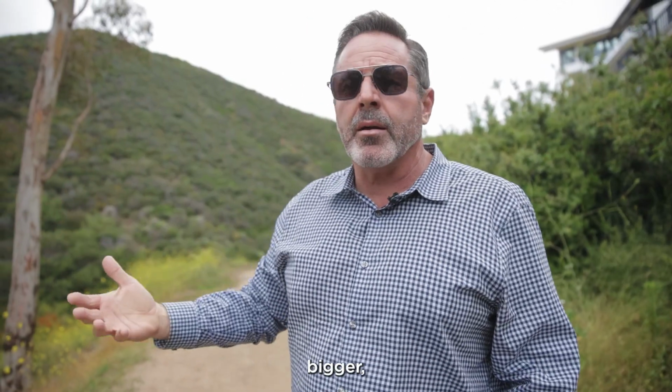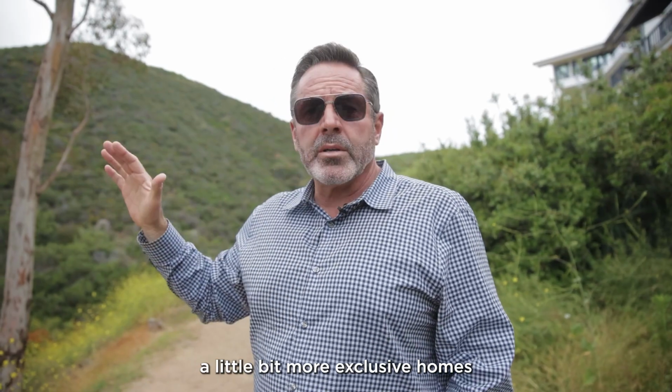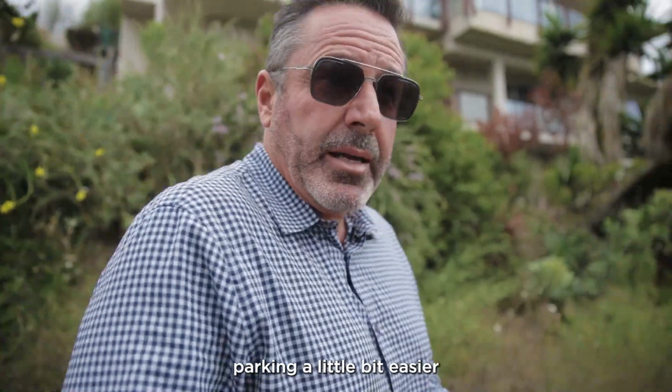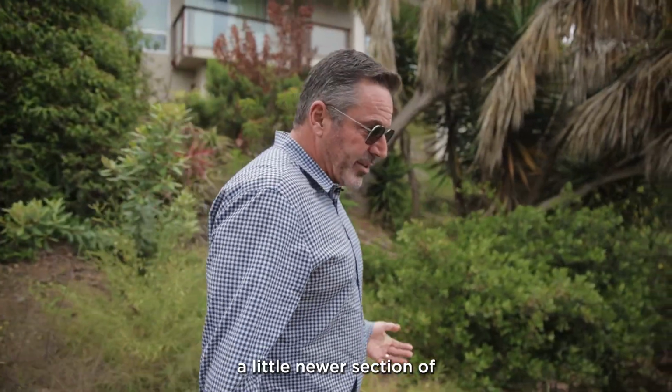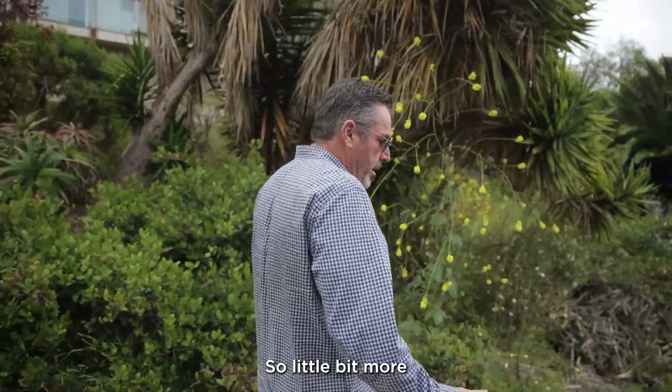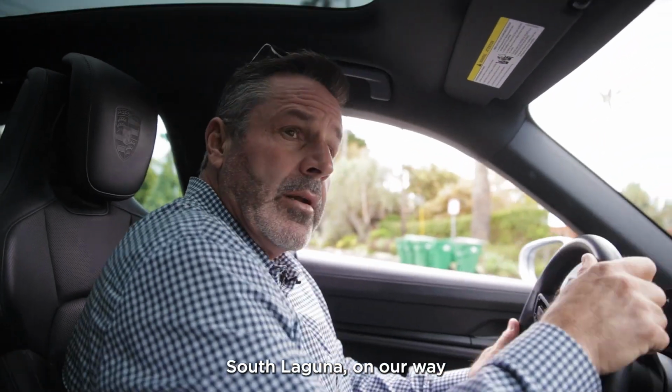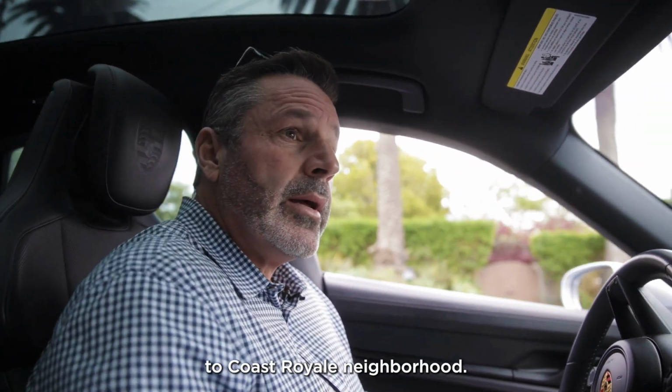Those homes are a little bit bigger, lots are a little bit bigger, a little bit more exclusive homes than some of the neighborhoods we've been driving in. Views are spectacular, parking a little bit easier, a little newer section of South Laguna, so a little bit more amenities were thought about when they were developing that neighborhood. Here we are, South Laguna, on our way to Coastal Royale neighborhood.